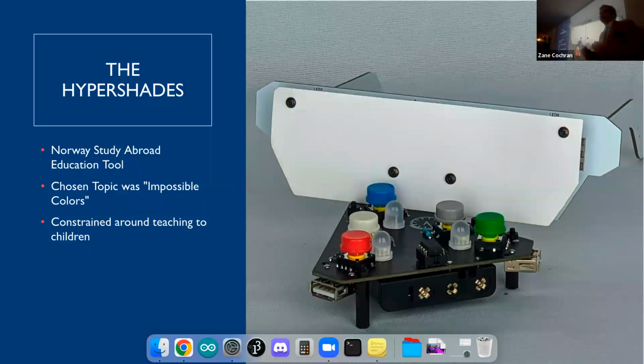The Hypershades are a prototype that was designed originally for the Norway Study Abroad class. And they were designed around the constraint of a topic within the electromagnetic spectrum. And my project partner and I, Cameron, chose our topic of impossible colors. I'll touch more on those on the next slide. And we were constrained around teaching to children, and specifically Norwegian children that wouldn't necessarily have a good grasp of English, which meant that we really had to dial in our signifiers on the boards.